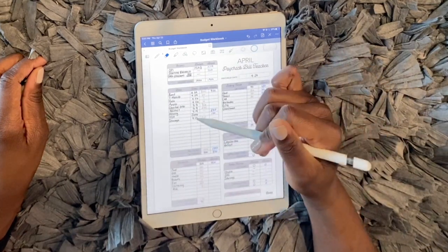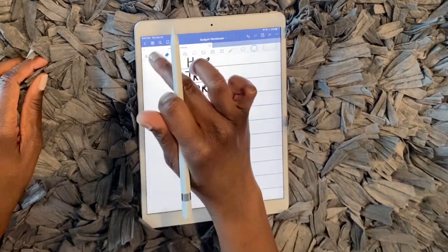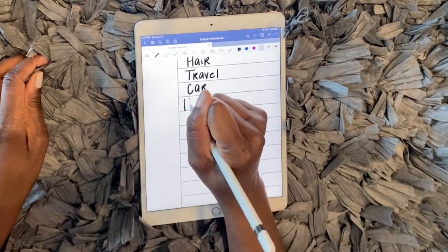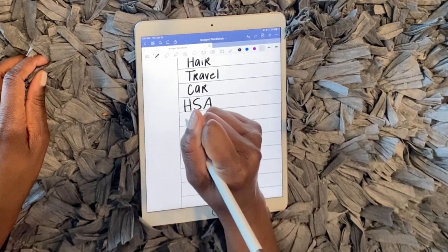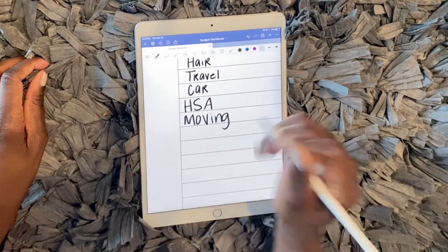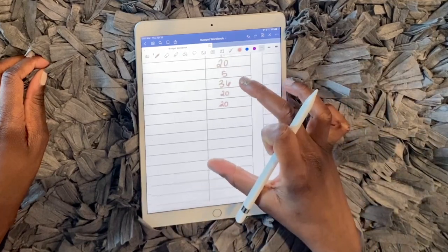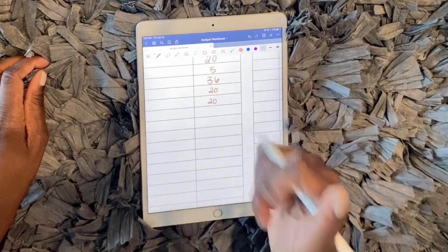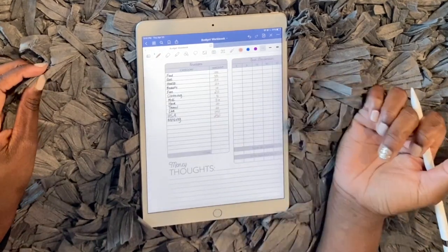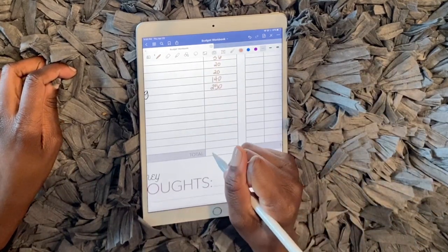All right, and then moving in my HSA, I actually took out in cash because I will spend that HSA money if it stays in my account, honestly. I'm just being 100% honest with you guys, so I gotta do what I gotta do. All right, so moving is, I did HSA first, right? That is 140, and moving is 250. And so all of this totaled is $696.